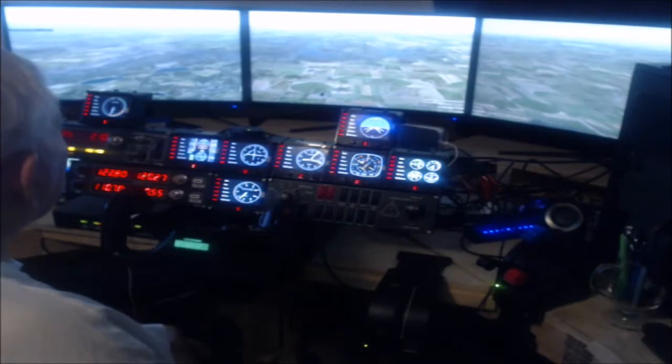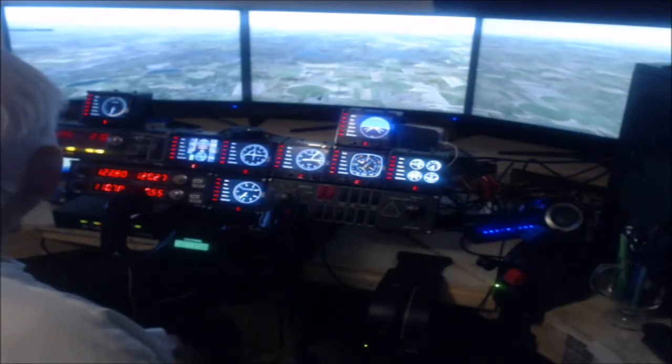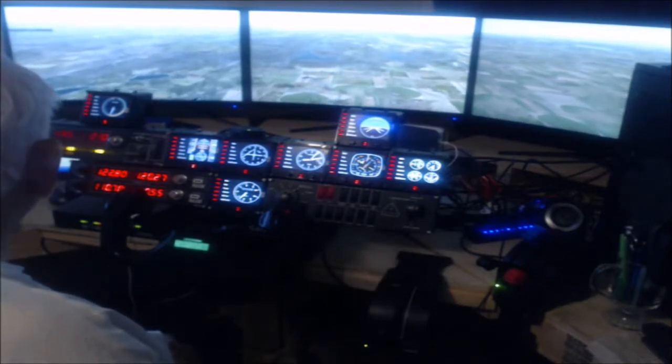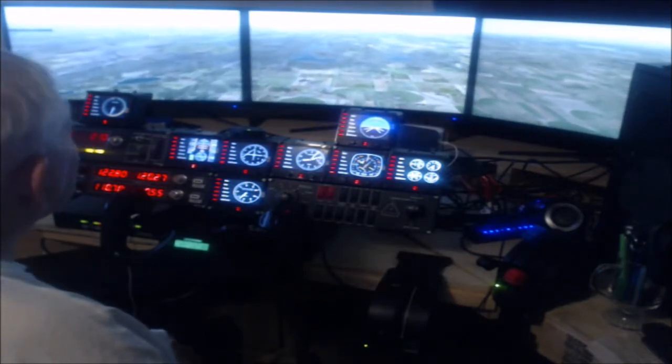And we're picking up the localizer now. And we should, in a couple minutes, have it coordinated itself to where we're heading in the right direction.